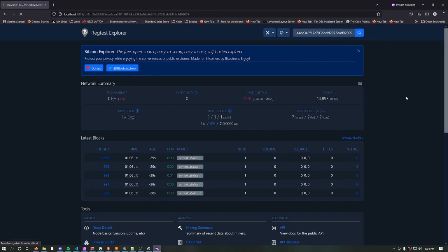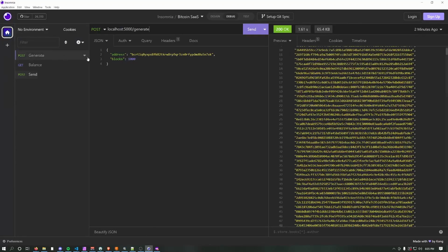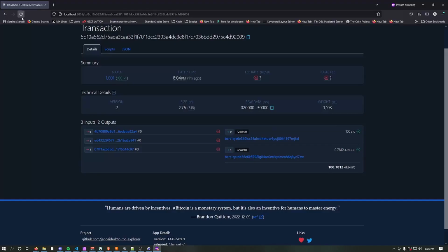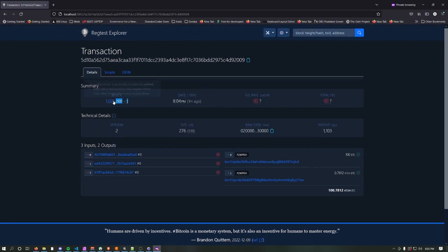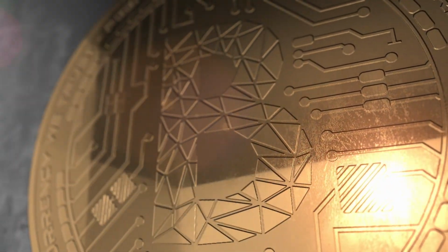However, our transaction is currently not confirmed. To confirm it, let's generate some more blocks using our generate route once again, but this time we'll only generate 100 blocks, as we shouldn't need as many to confirm the transaction. Now back in our Explorer, if we refresh, we can see which block the transaction was confirmed by, and we can be sure our friend received our transfer just in time before the next crypto dip. There you have it, a Bitcoin SaaS that could generate some sweet passive income.